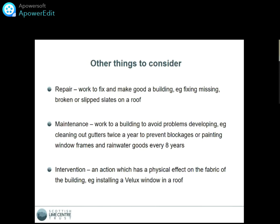So other things to consider, sort of definitions, what we mean by these terms. Repair. So that's work to fix and make good a building. So it could be fixing missing or broken or slipped slates on a roof, for example. In terms of maintenance, that's work to a building to avoid problems developing in the future. So for example, cleaning out your gutters twice a year to prevent blockages or painting your window frames and rainwater goods every 8 years or so. Interventions might include an action which has a physical effect on the fabric of a building. So that could be installing a Velux window in a roof, as an example.